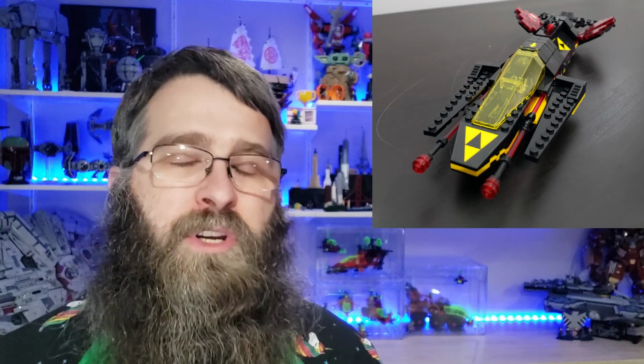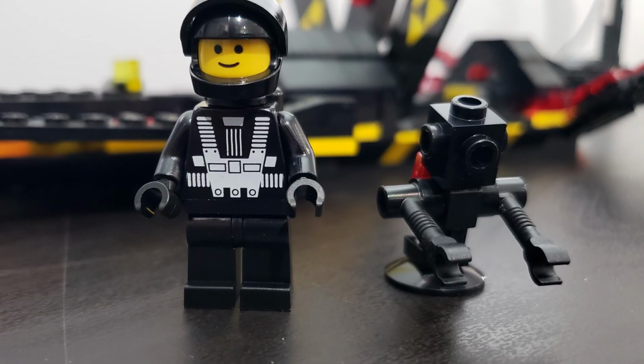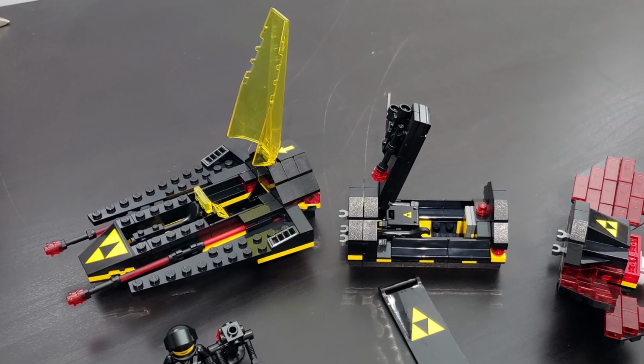Number 6, 40580, Blacktron Cruiser. Awesome recreation of the classic Blacktron 1 fig. The robot's pretty cool. And it has the modularity. You can take it apart and put it back together a ton of different ways.